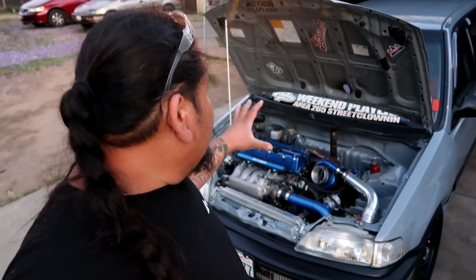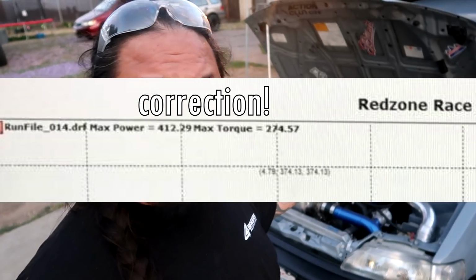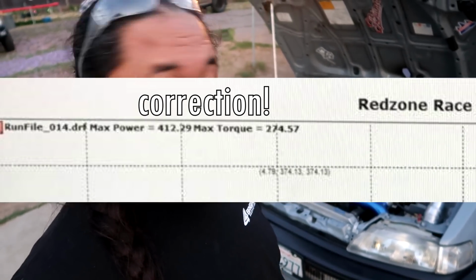Car was dyno tuned over at REDZONERACE with my buddies Guy and Jeremy. The car on 9-pound wastegate pressure, no boost controller. With K-Pro, the car was able to make 409 horsepower on 9 pounds. Pretty impressive if you ask me. The setup here is going to change really soon. We'll try to talk about it at the end of this video, guys, but I'm going to give you a quick little rundown with the rest of the car.